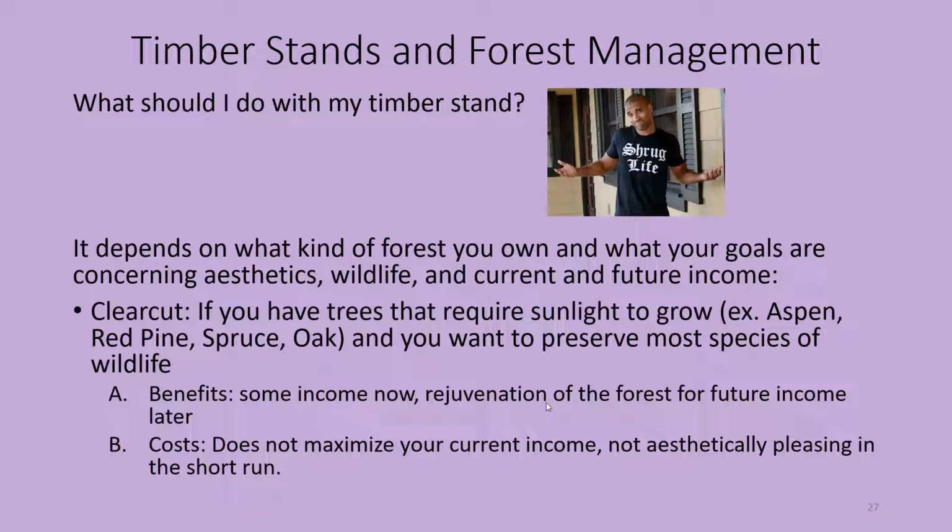Now, another cost of clear cutting is it's not as aesthetically pleasing in the short run because you've just cleared all your trees away, and there is some value to people of having those trees on their property, right?